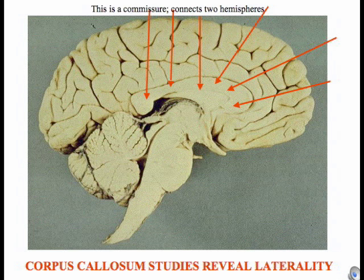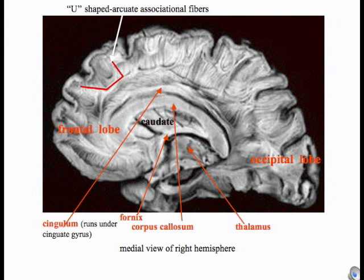Now, remember, this is a commissure because it interconnects the two sides of the brain. We saw the arcuate fasciculus. That's an association bundle. Those interconnections between parts of the brain remain on one side. They don't go to the other hemisphere. And you can see those red arrows are pointing to a huge myelinated bundle called the corpus callosum.